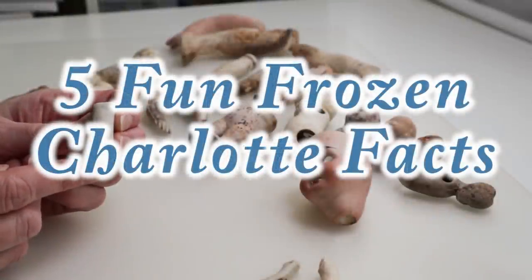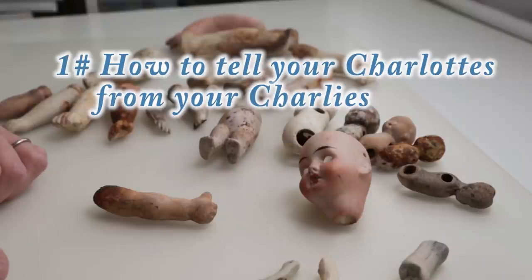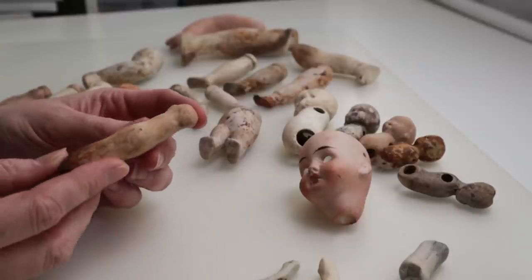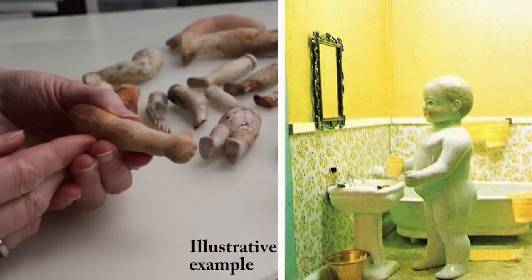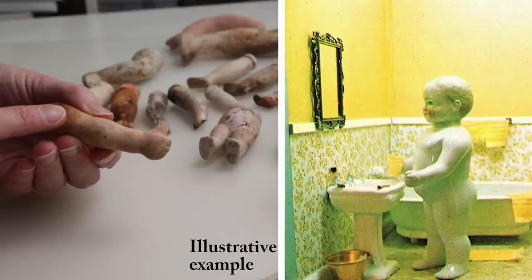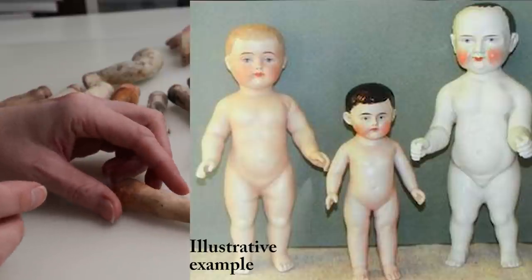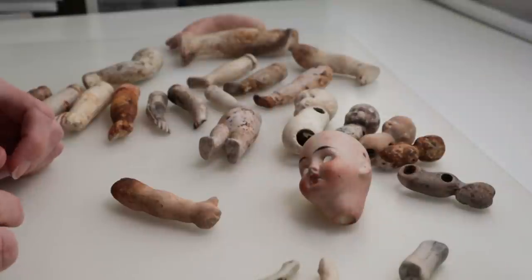Five facts about frozen Charlottes that you may or may not have known. Now, fact one, there's a Charlotte and there's also a Charlie. But who's to say if you found a piece of a Charlie or a Charlotte? I've noticed that some of the Charlies that were sold have this little kind of thumbs up gesture, and they tend to stand with broader legs, and they overall seem to be a bit more muscular.